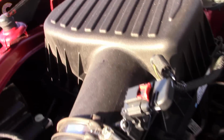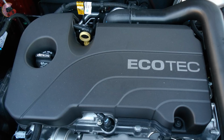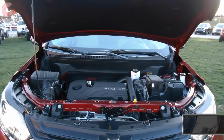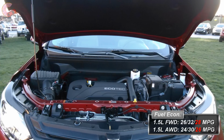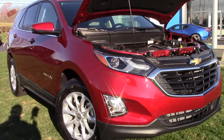Now, before you think that 136 horsepower is not enough for a crossover, remember that the new Equinox is 400 pounds lighter than the last generation, which is a huge 10% reduction. Every powertrain of the Equinox is expected to be efficient, but the EPA has only released the 1.5 liter's official numbers at the time of this video. That model gets 26 city, 32 highway, 28 combined with front-wheel drive, and 24 city, 30 highway, 26 combined with all-wheel drive.